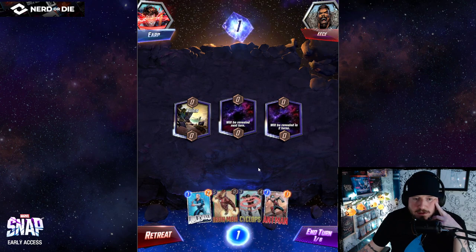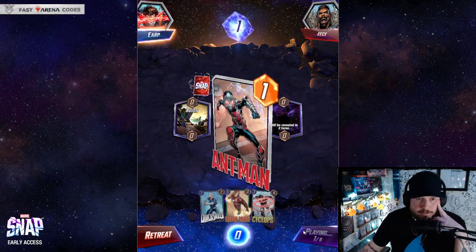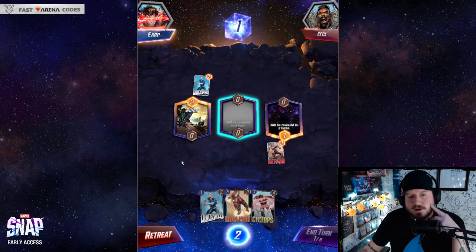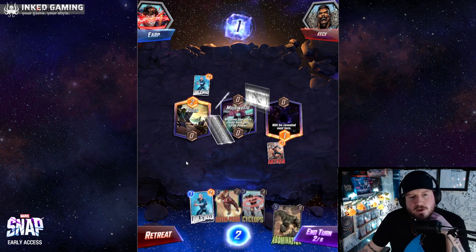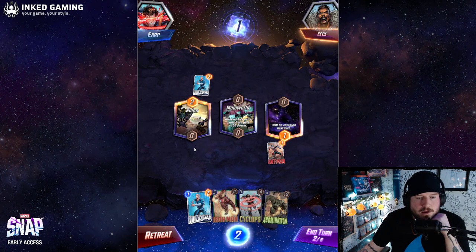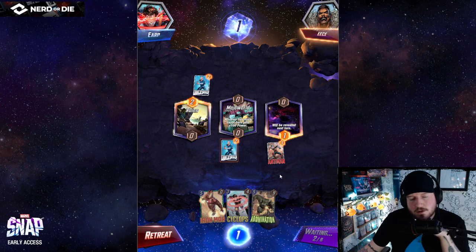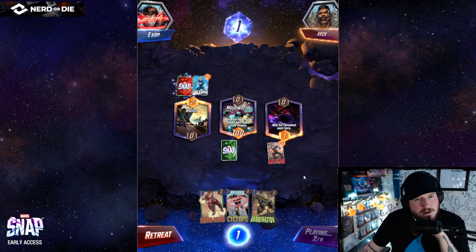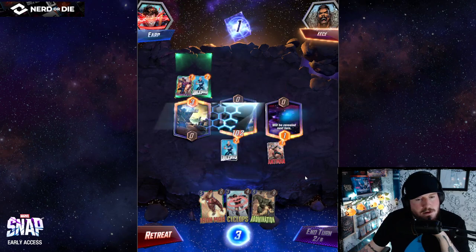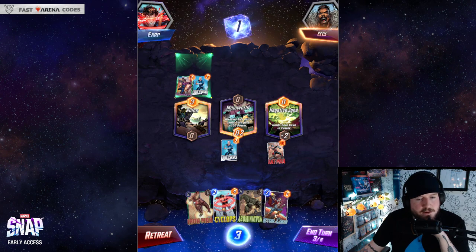Ruins. Does nothing. Okay. Play your Quicksilver. Have your fun, kids. Whoever has more cards here gets 100 power. Okay, I'm not sure what they're going for. Cards here have -2 power.